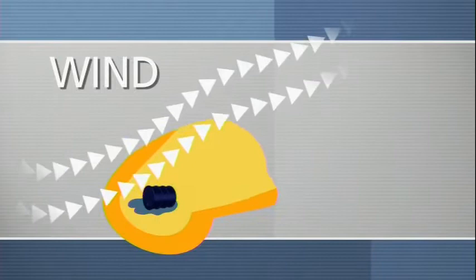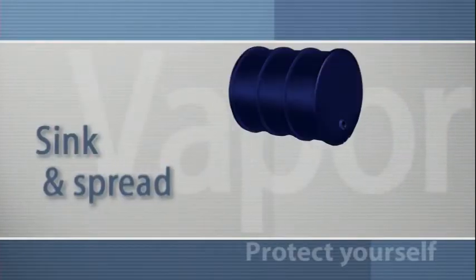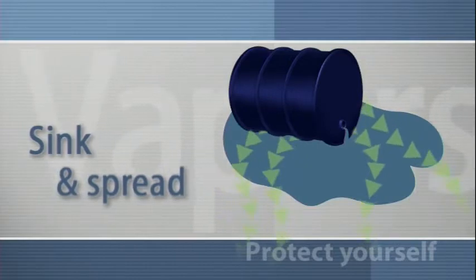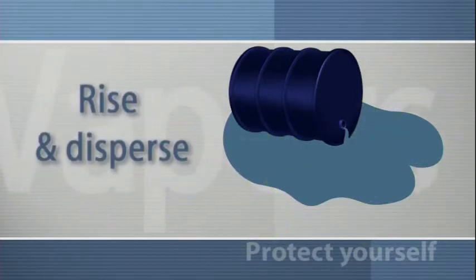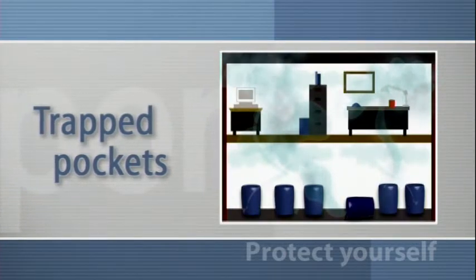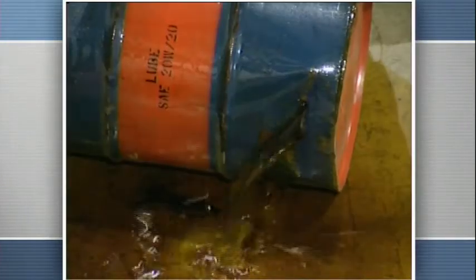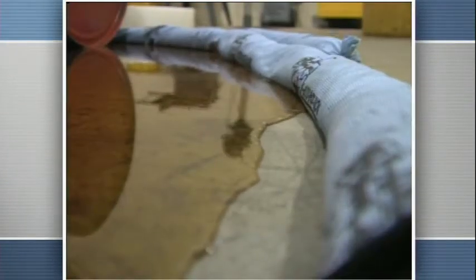If you're dealing with a spilled liquid that vaporizes, you will need to monitor the air. Vapors may be invisible and drift, so the exclusion zone will be much larger. Vapors may be heavier than air and sink and spread, or they may be lighter than air and rise and disperse, or rise and become trapped. You may encounter isolated pockets of vapor. Other questions to ask yourself are, how much liquid is spilled? Which way is it moving? And what's in its path?